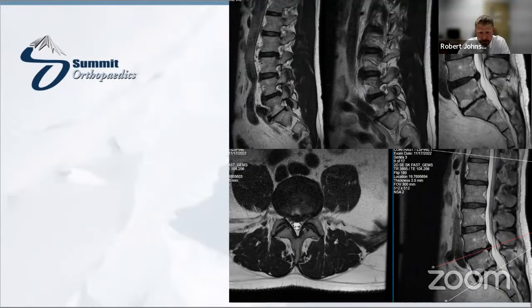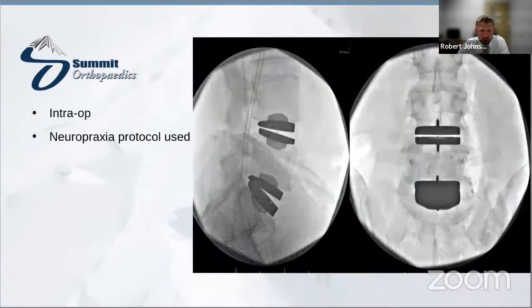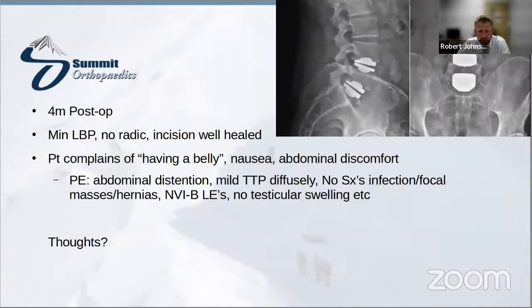And so going through the same process, don't skip steps, he chose to do a 2-level disc replacement. So we did 2-level disc replacement. There's no issues intra-op, no complications. I still use that neuropraxia protocol because of that L5S1 level.